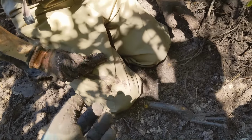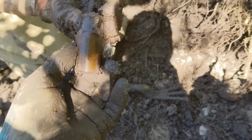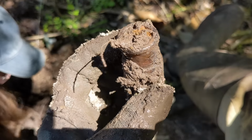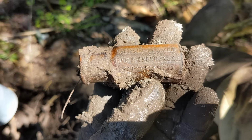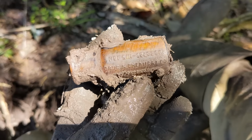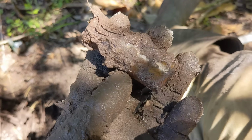Natalie got another one of those little bottles. What does it say? Pepsin seltzer. That's neat. That's like pre-bromo or something. Pepsin Seltzer Drug and Chemical Company, Baltimore, Maryland. I'm pretty sure the bromo seltzers are Baltimore, Maryland too, but these are a little different. That's neat.